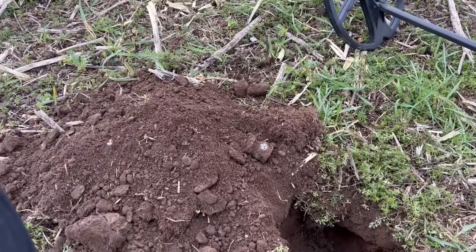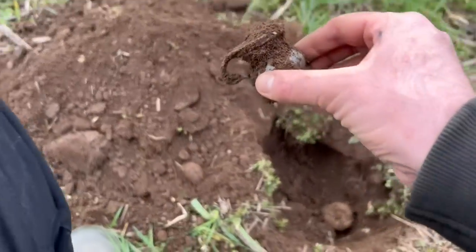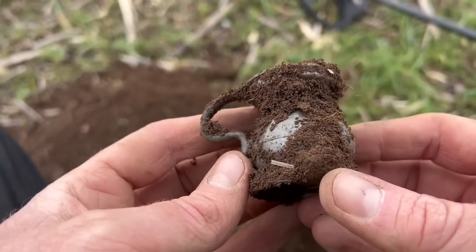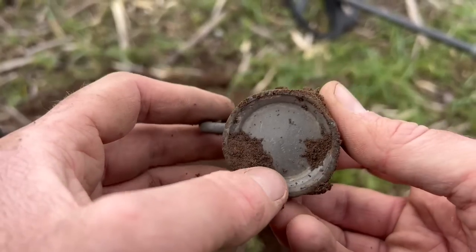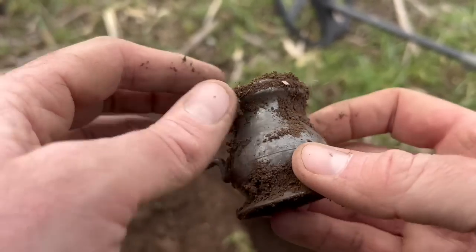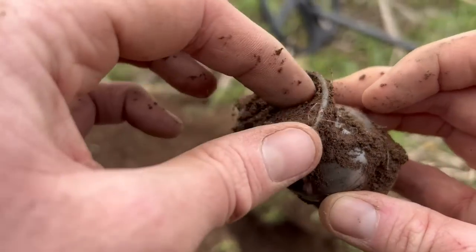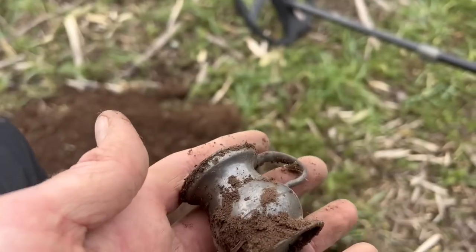I think we've got ourselves possibly a little bottle or something. Oh, it's got a wee handle on it. It's like a wee jug or something. I think it's going to be pewter. That is incredible. What a stunning little find that is. My God, perseverance pays off. Right, let's get the brush out.